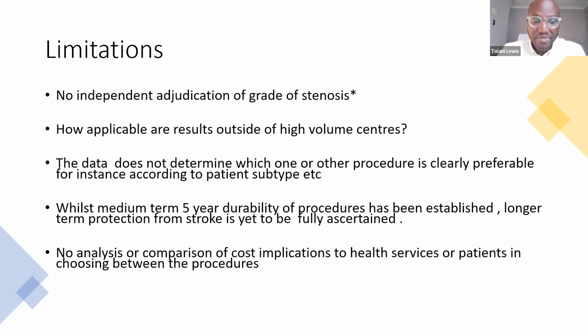It'd be interesting to know how applicable these results are outside of high volume centers. You had to prove a track record of less than 6% for symptomatic patients and less than 4% for asymptomatic patients. So in low volume centers, probably not so applicable. And it didn't seem to me that the data demonstrated which procedure was clearly preferable, for instance, for specific patient subtypes.